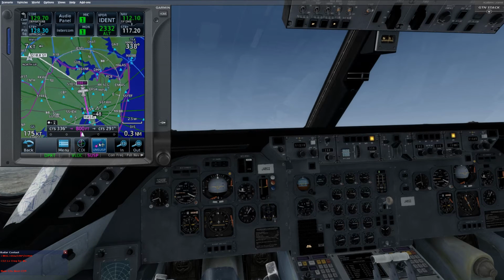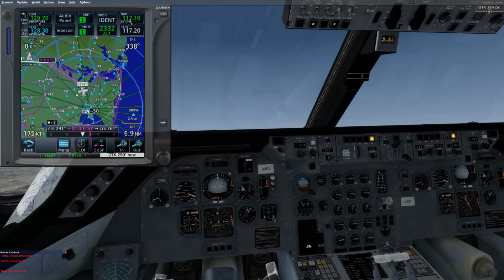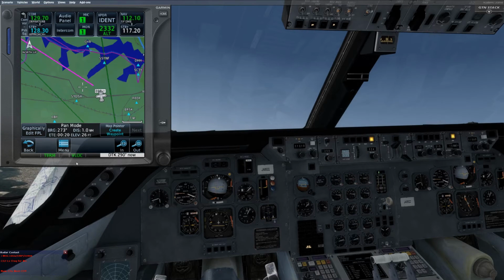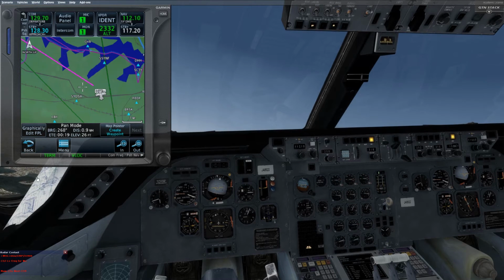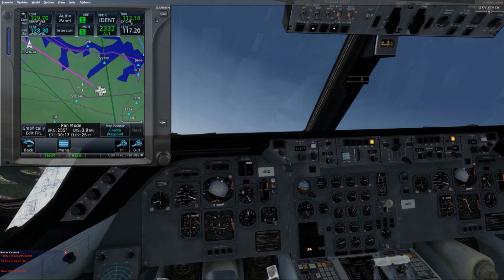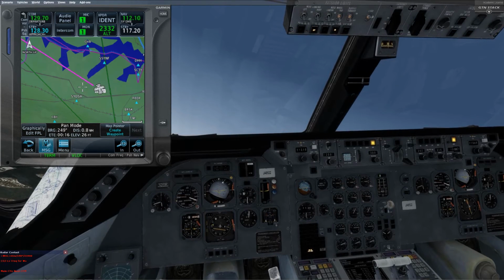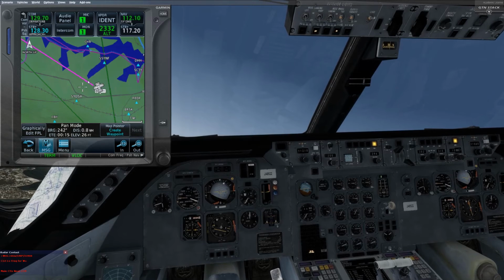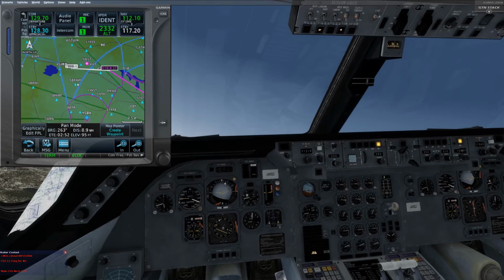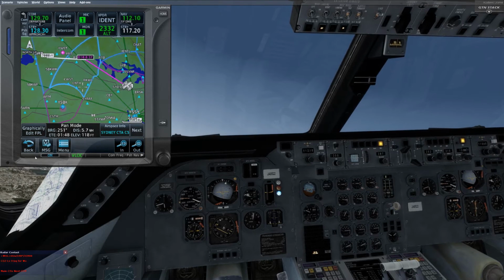So now we unsuspend the GPS and the Tristar will follow the magenta line. Alpha Echo, resume own navigation, track direct to Gander. Alpha Echo, resume direct to Gander.